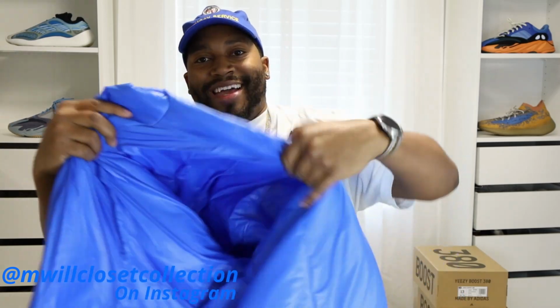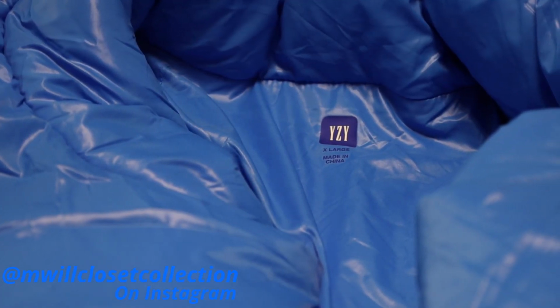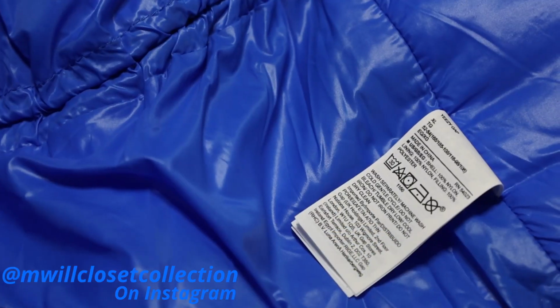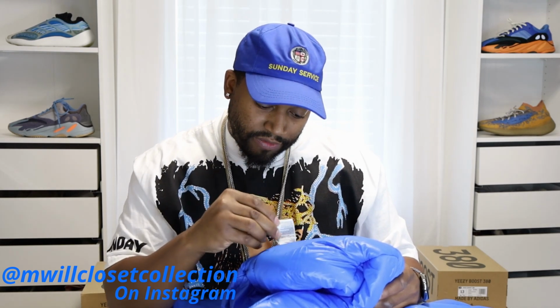Wow. The feel of this, it feels so soft to the touch. And this blue is a nice blue pop. I like this a lot. Let's review it real quick. Starting with the tag, it says YZY, the same blue YZY from the Gap background, but with YZY in front of it in white. And it says extra large, made in China. Looking for any inside tags. Inside tag: Yeezy Gap, extra large, made in China. The shell is nylon, the lining is nylon, the filling is 100% polyester, so there's no down in here, which I think would be weird for a Yeezy garment. And nothing else to see there.